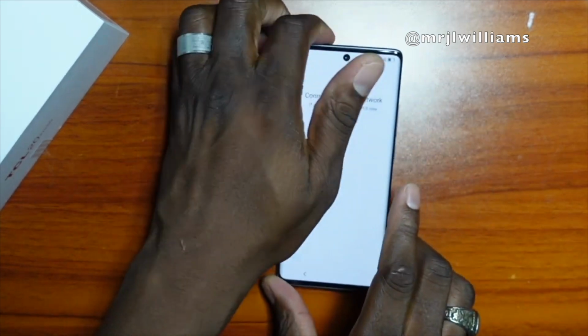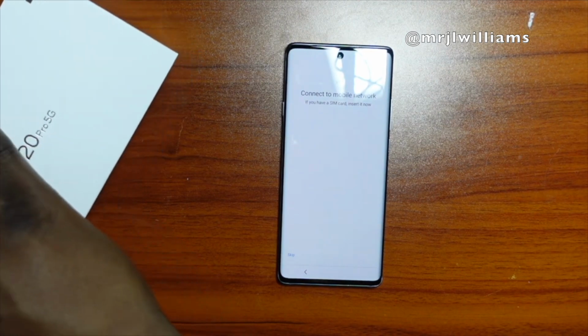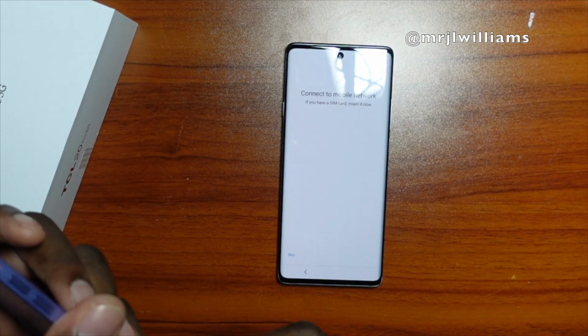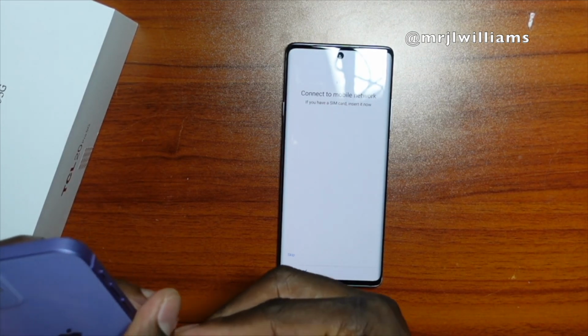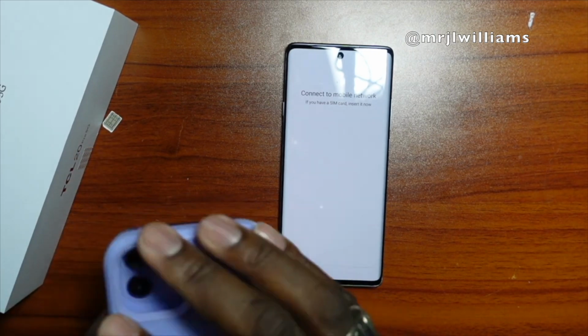But first, before I do that, let me grab my 5G SIM card and pop it in here, because I'm gonna use this. Let's get a SIM ejection tool, take it out of my iPhone here. I'm gonna pop this in. There we go. Let's get some 5G goodness going here.